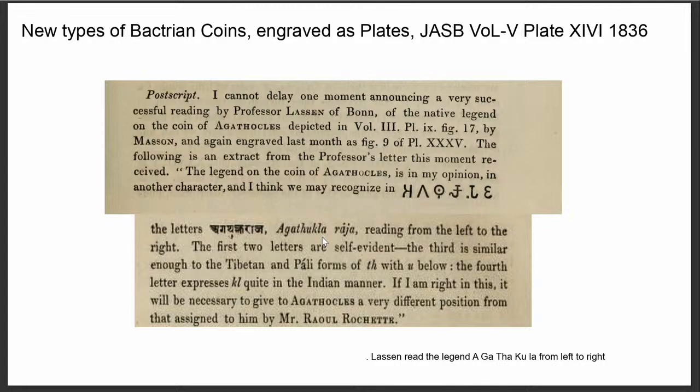But surprisingly, in all these articles, in all this writing of the Asiatic Society of Bengal from 1832 onwards, I never found the term saying that someone has deciphered or someone has already identified the characters. It is always Mr. Wilkins, Dr. Wilkins, or Mr. Charles Wilkins, or for this, Professor Larsen of Bonn, of the native legend on the coin of Agathoclea depicted in volume 3, this plate, that the professor's letter this moment received. The legend on the coin of Agathoclea is, in my opinion, in another character. I think we may recognize in it the Brahmi character, what he has written.